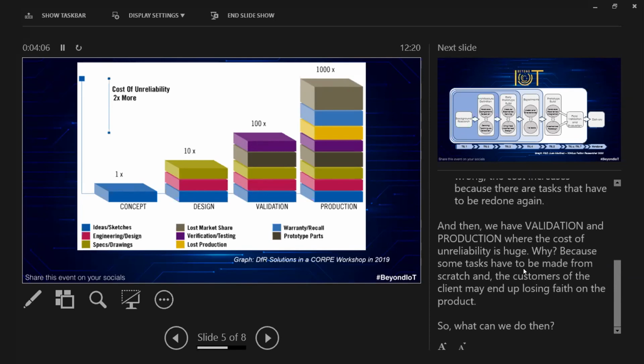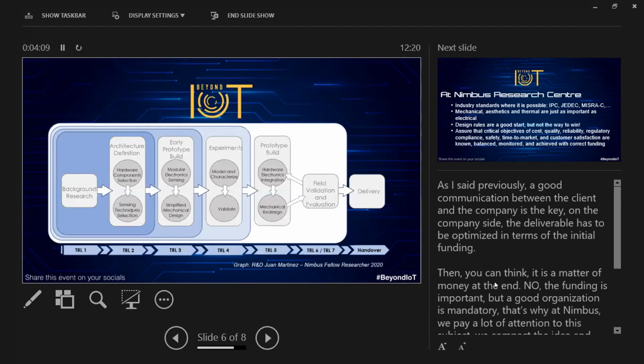So what can we do then? That's the magical question. What can we do, companies like us, like Nimbus? As I said previously, a good communication between the client and the company is the key. And guys, I'm not going to get tired of repeating this sentence, this mantra: the communication is the key.